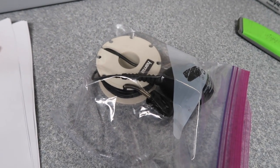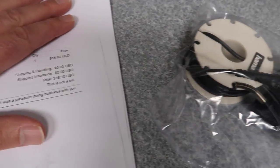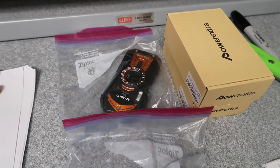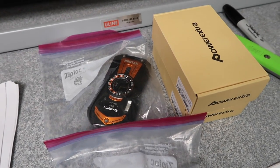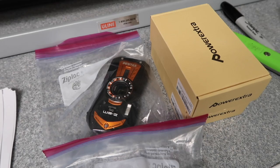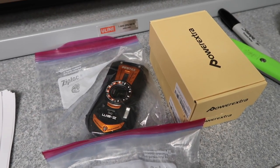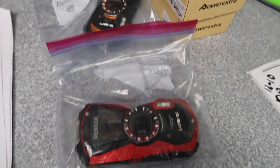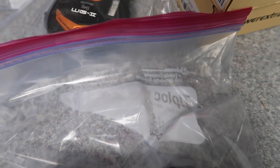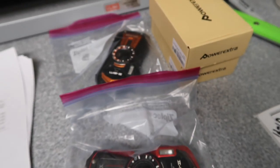Here's another shutter release with a bulbous bulb on there and a long cord. Sold for $16.90 shipped. Okay, so here's a nice sale of a couple of Pentax waterproof cameras. We had to go out and buy some power adapters and test these. They were demo used cameras in near mint condition. Orange one, red one. These sold to the same person. $150.46 on that one. And if I flip the page, another $150.46 sending to the same person. So that's a nice sale.